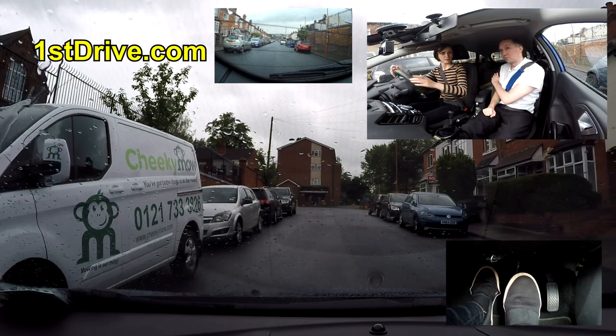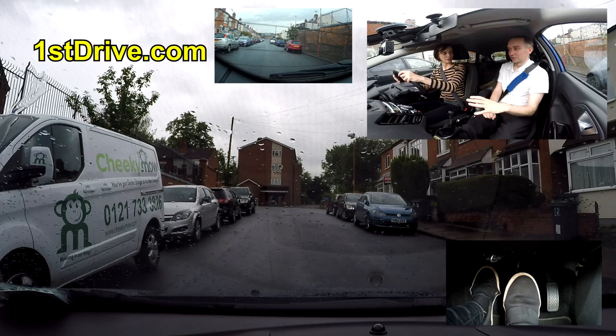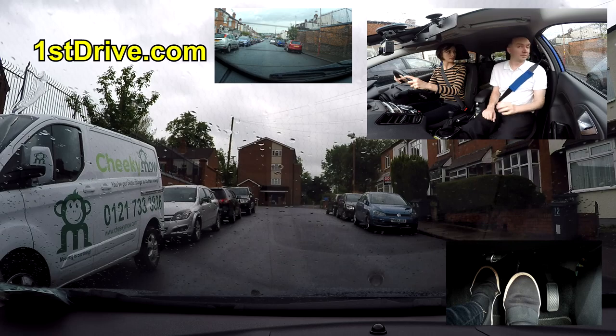Oh, that's it. Too much. Just left a bit. That's it. So our forward badge on the wheel is horizontal. That's good. Okay, so rolling back.